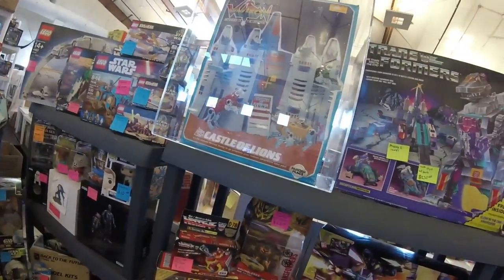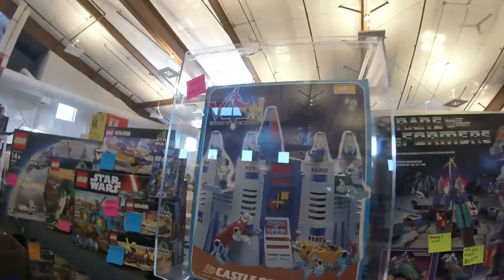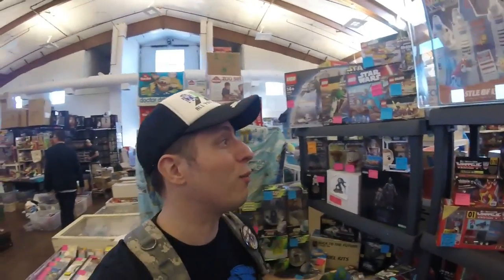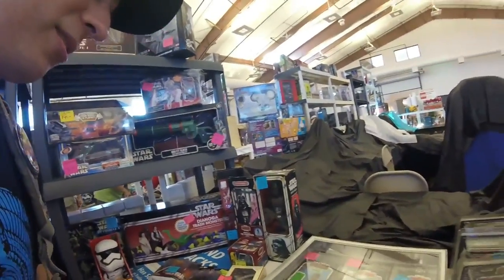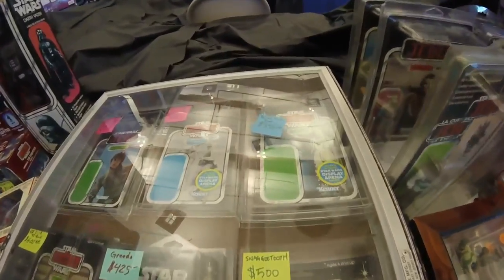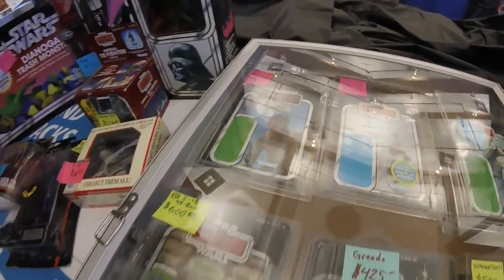Oh, yes, you see it first, folks. You need to come here. Look at that, a sealed Voltron Castle of Lions case. Where do you see this? You're not going to find this anywhere else. Great, again, carded figures, proof cards. Oh, look at this. Bam, these are beautiful. It's a piece of art. Look at these, proof cards.